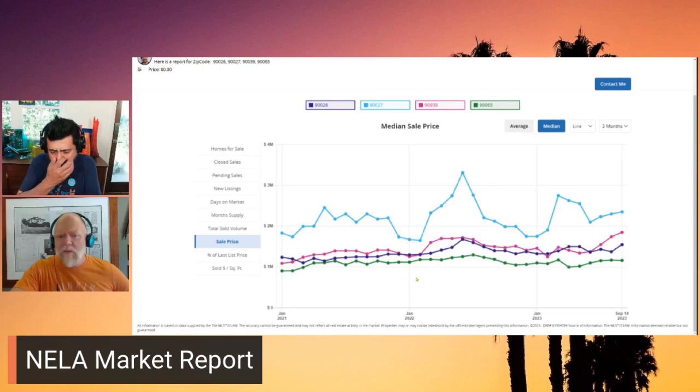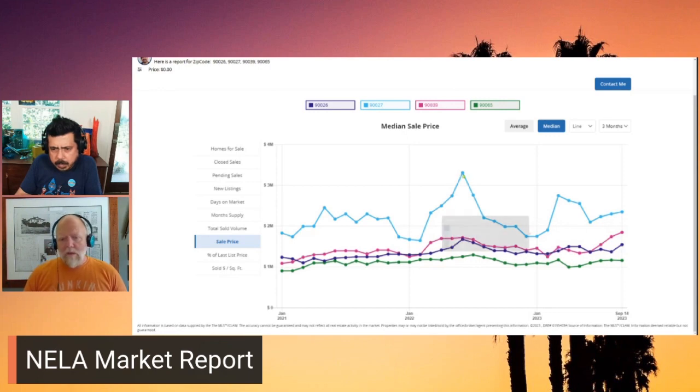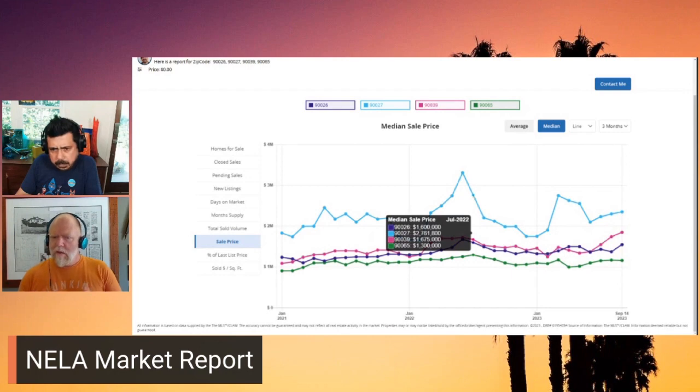So if we look at the lower three, we're seeing similar patterns in all three of them, and they'll each make some moves based on inventory that's out there, but I think they're all pretty consistent, all peaking around that time, let's see, mid-year last year, and have slowly moved down. Certainly not aggressive moves down, but may have hit a bottom early this year.